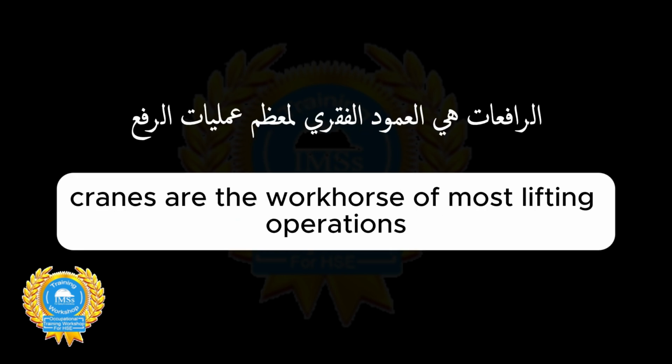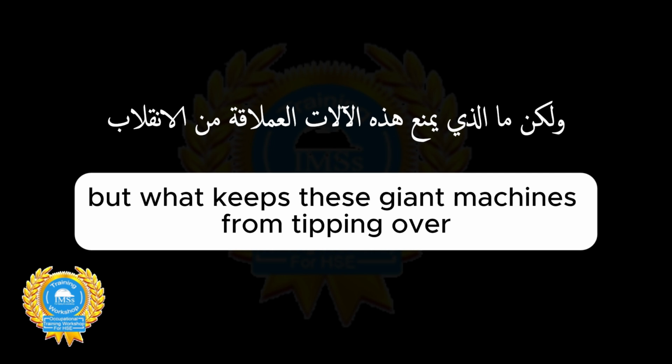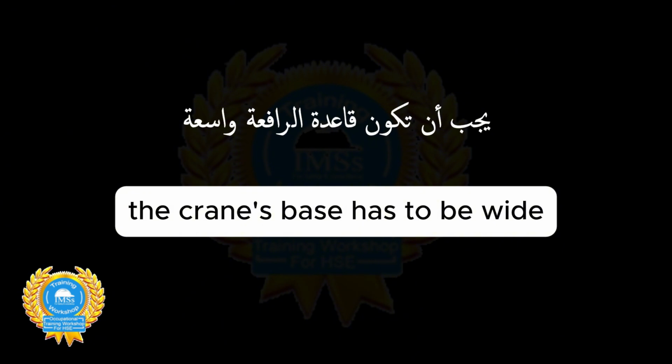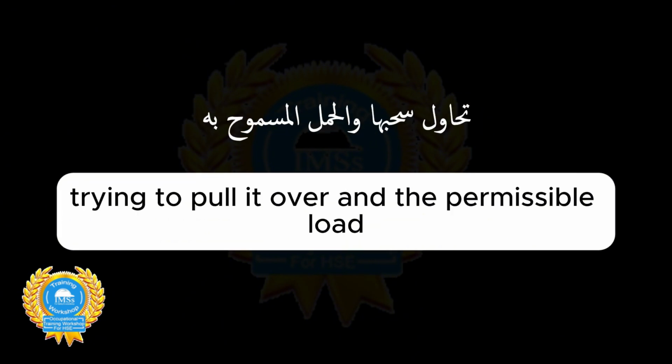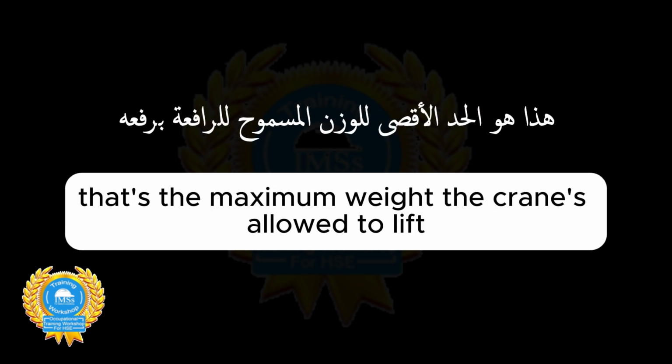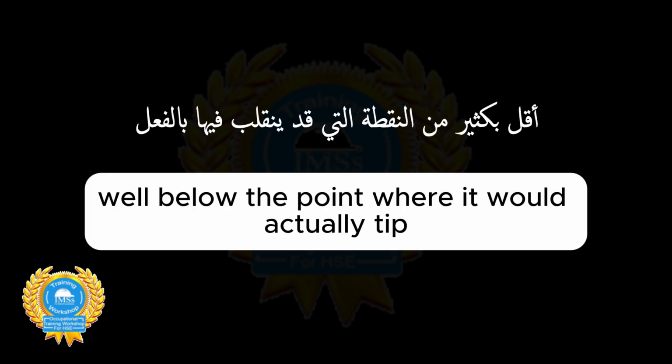Now, obviously, cranes are the workhorse of most lifting operations, but what keeps these giant machines from tipping over? It all comes down to stability. The crane's base has to be wide and heavy enough to counteract the force of the load trying to pull it over. And the permissible load, that's the maximum weight the crane's allowed to lift, is always set well below the point where it would actually tip. It's like a giant balancing act.